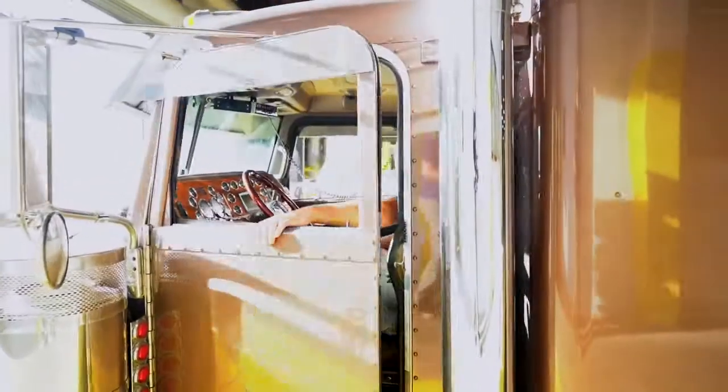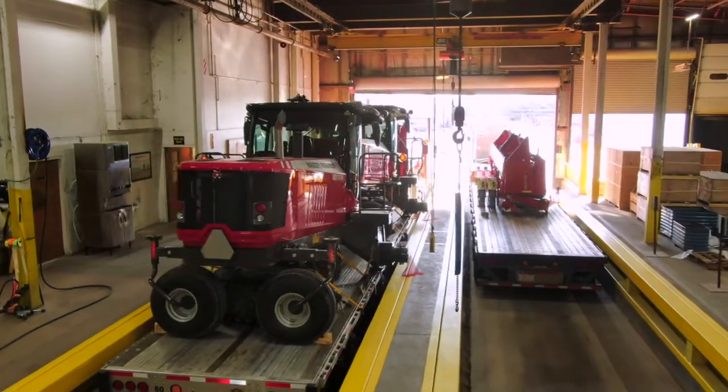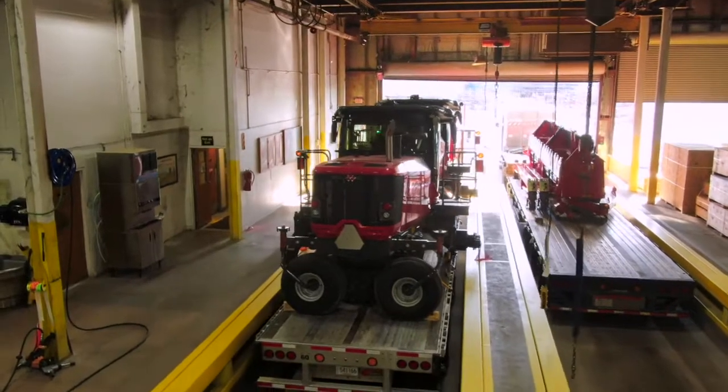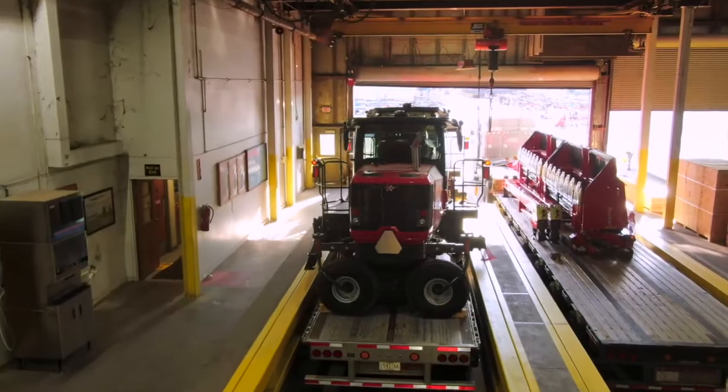Here's an interesting point about the width of the windrower's hubs. The widest load you can have on a road in the U.S. without a pilot car is 12 feet. For this reason, the Hesston engineers have designed the hubs on the windrowers to be exactly 11 feet, 11 inches wide.